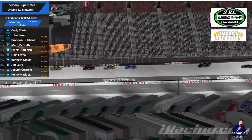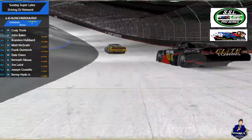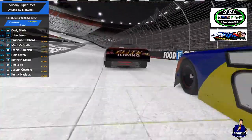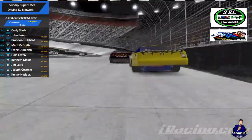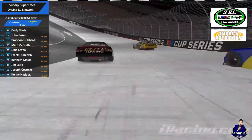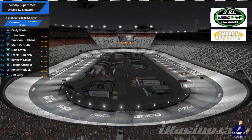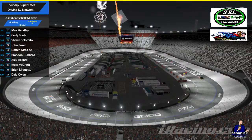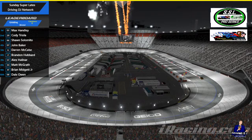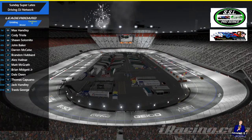33 of McGrath looking on the 2 car. Owen getting by the 42 of Dumachich. Looking for third here. That's going to be a rundown. Triola, Baker, Hubbard, McGrath, and Owen's going to get the top 5 spot on this one. So all the way from near the back half of the field. And here we go. 150 laps of action here tonight.